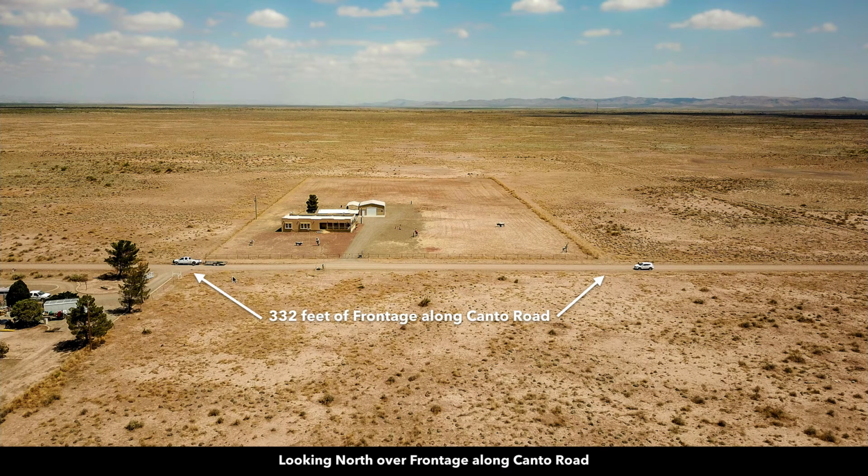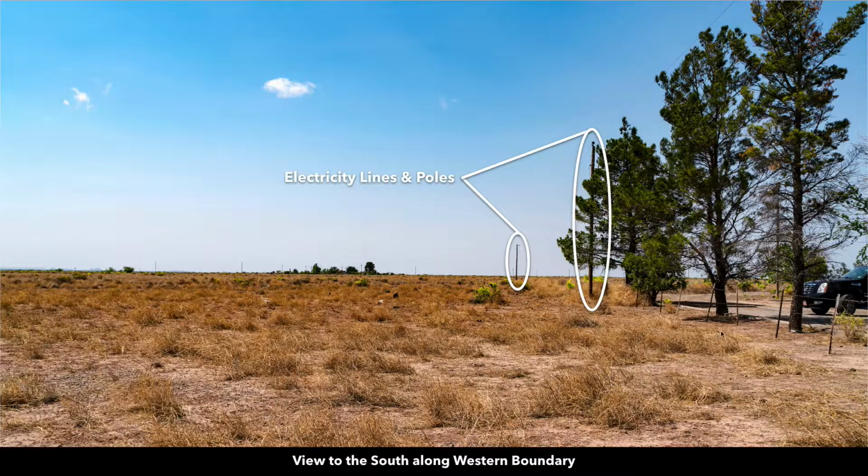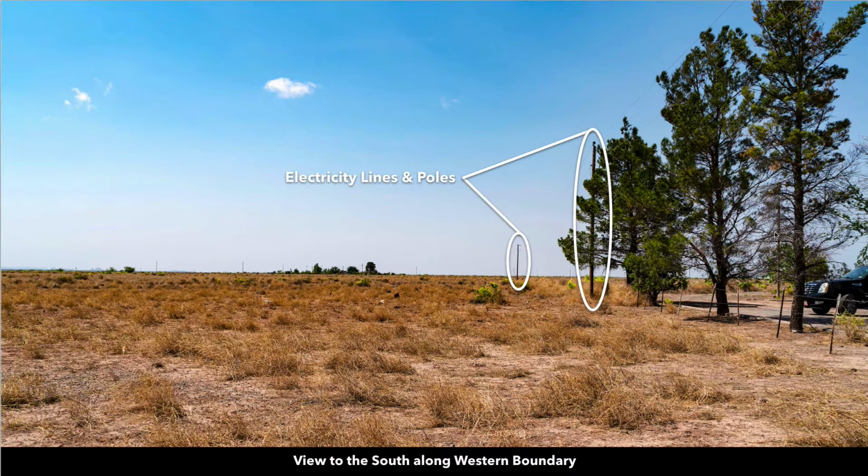And this is an aerial photo looking north, and there we have the roughly 322 feet of frontage along the entire north boundary, and there's the neighbor to the north. You can see they have some accessory buildings on their property as well. Here's a neighbor to the southwest. Looks like they have a single wide mobile home on their property. And then here we are along the west boundary of the property. Again, you can see just how tall those mature trees are.